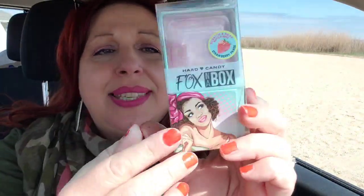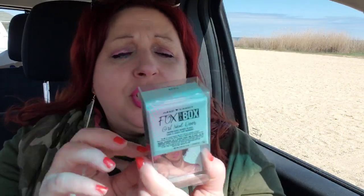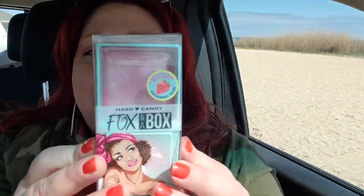Fail that I did find the Fox in the Box. Now, here's the interesting thing about the fox. Oh, it's really very strawberry scented. It's hard candy, Fox in the Box. I believe that this is a marbleized baked blush, Girl Next Door. Now, this is nice because it's a strawberry scented blush. It's pink, so it will look really nice on very fair skin or very dark skin. It is a very light pink, so it's very versatile.